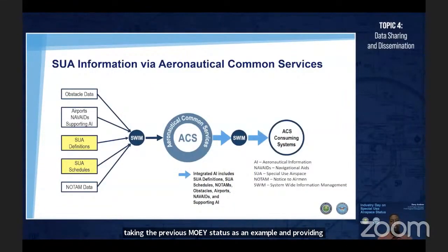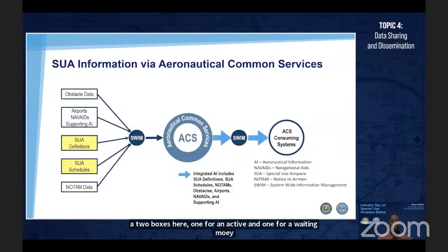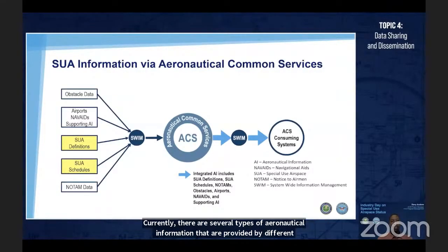Currently, there are several types of aeronautical information that are provided by different FAA authoritative sources. The Aeronautical Common Service, or ACS, is a new system planned to be in production this fall. The ACS will collect and integrate aeronautical information from 5 of these authoritative sources.